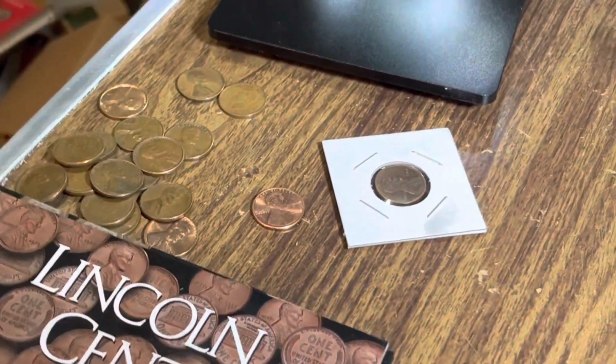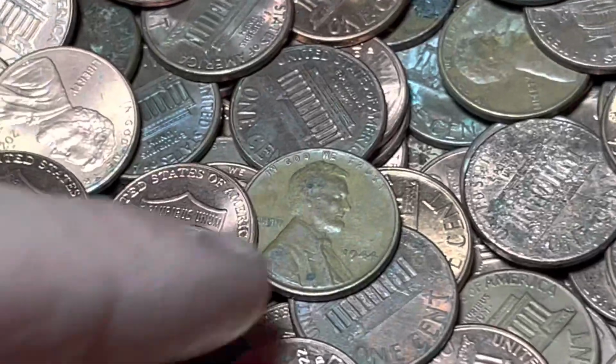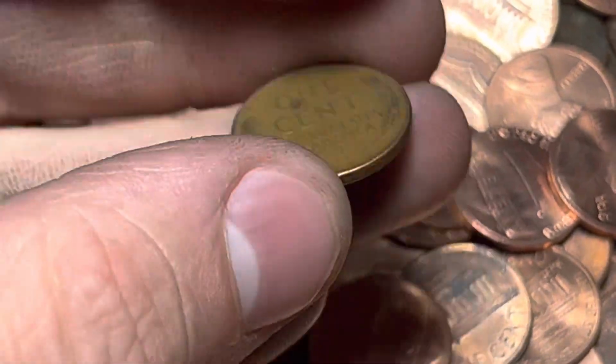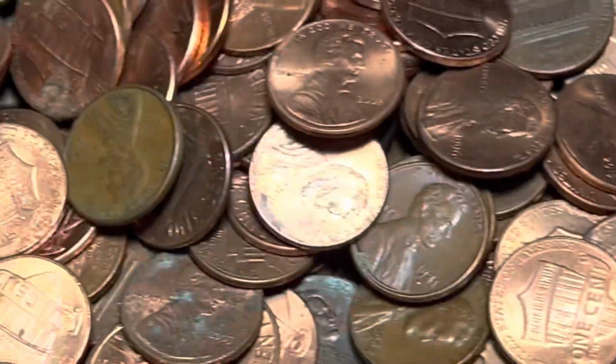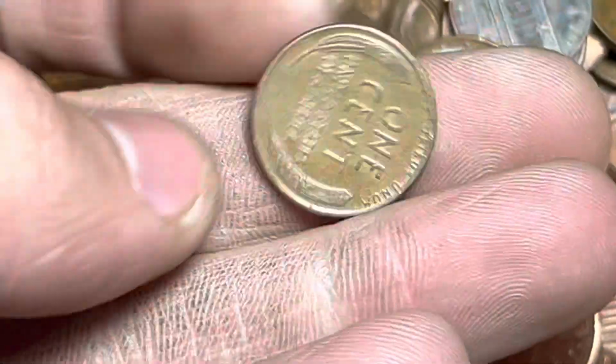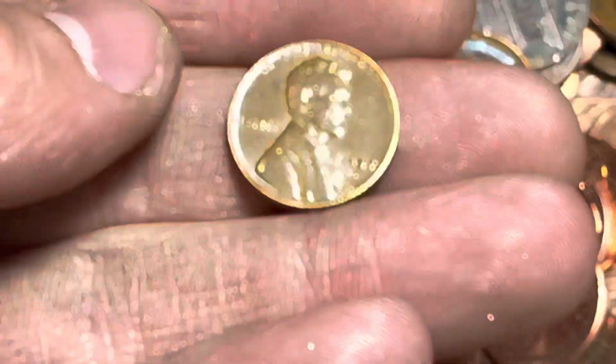We do have a lot of finds already. On top of that, I did notice a couple wheats in the pile, so we're gonna go ahead and reveal those right now. 44 Philly, all right. And I saw a wheat ear back here. Let's check this one out. 57D, let's keep at it.